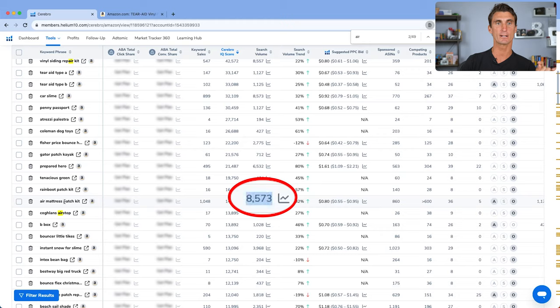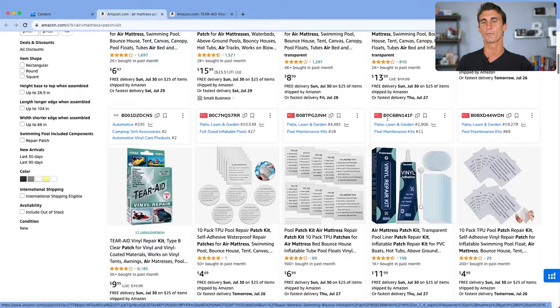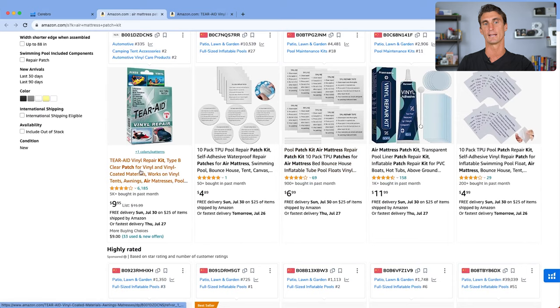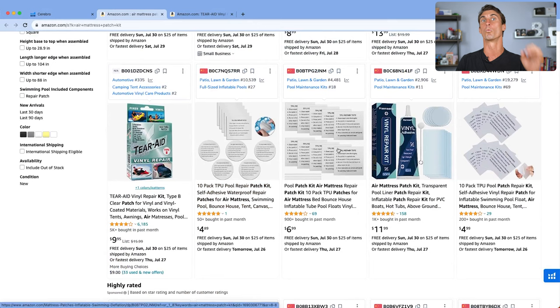What's interesting is that when I go into Amazon, all these products say they work for air mattresses, but none of them are branded specifically for air mattresses. You have this vinyl repair kit, but if I'm searching for an air mattress patch kit, I want something that shows a picture of an air mattress, making it extremely obvious that the product works perfectly for air mattresses. So this is an example of the riches are in the niches.